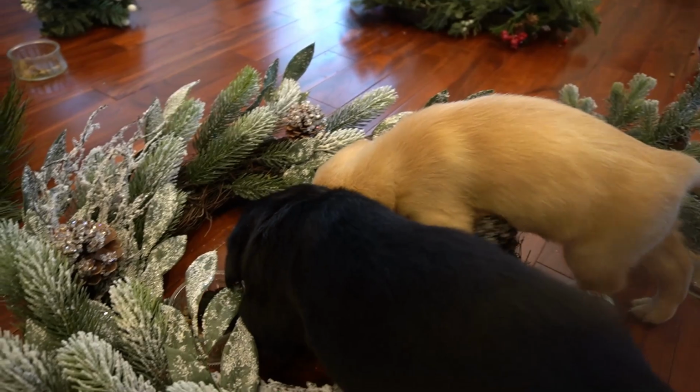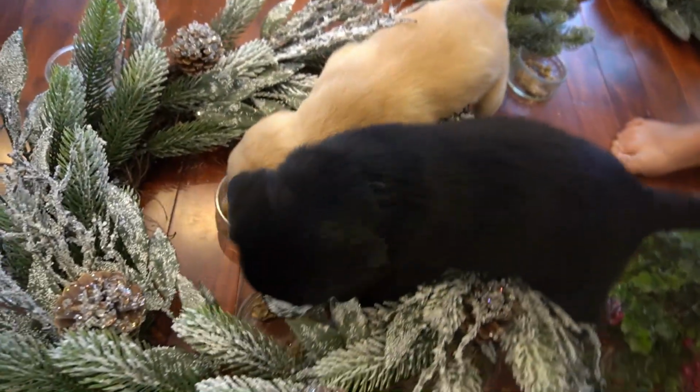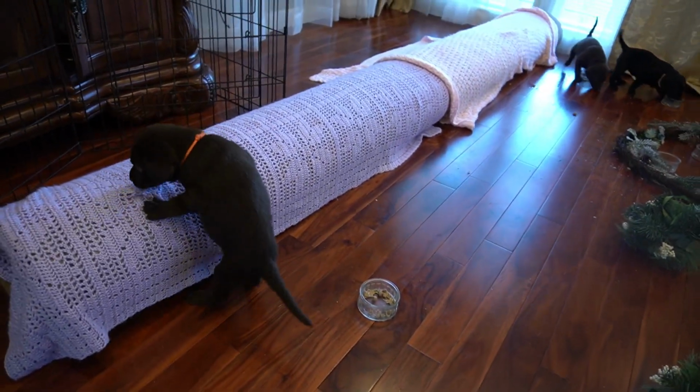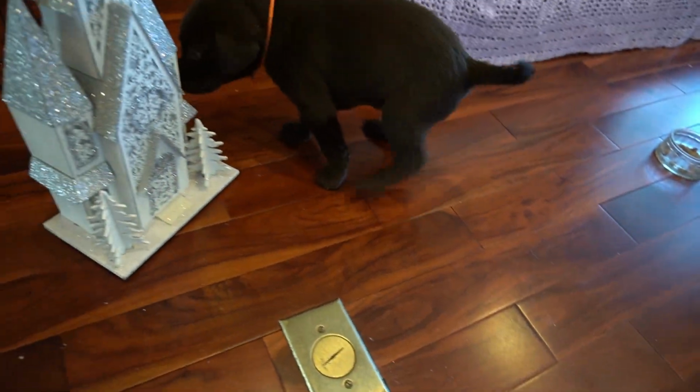The biggest challenge in this video was to climb over the rolled up rug. So we wanted to strengthen the puppies' arms and legs and provide them with an obstacle, a challenge that they needed to overcome.